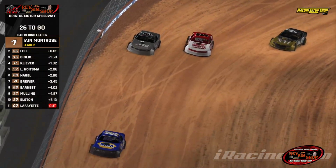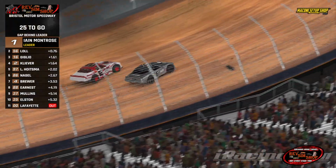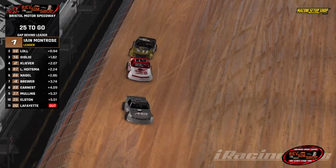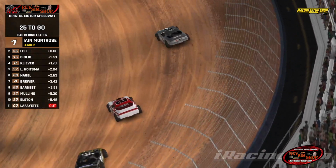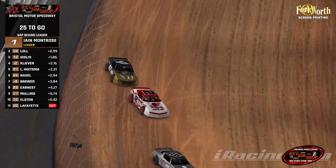Blake going to slide up in front. Cody's going to send the crossover here. Cody dives it down low. Gets back in with a little too much rotation. That's going to really mess up his run. Lucas is going to get a shot at him here. See if Lucas takes it anywhere. Blake takes off in third spot. He's got two more cars to catch. Closing in on halfway here in feature number two.